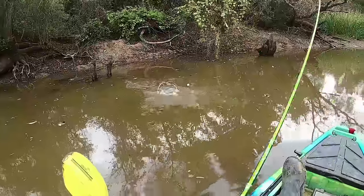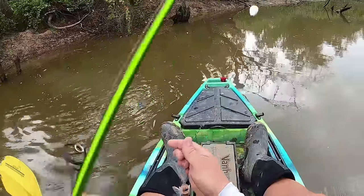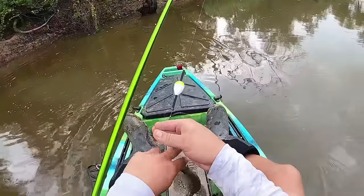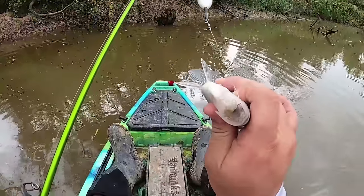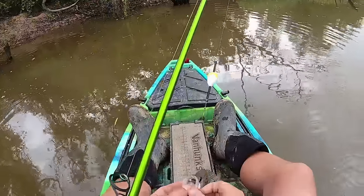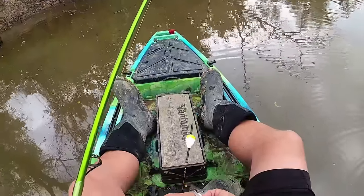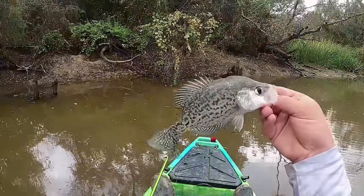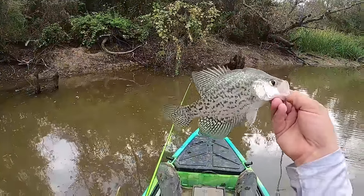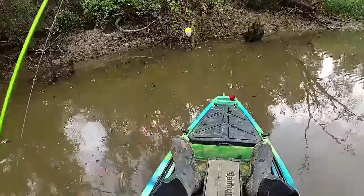There he is. Oh, black crappie, guys. I don't think you're gonna keep, but a little black crappie. Guys, look at that Slab City. I mean, not a big fish at all, but he definitely wanted it. Not a healthy looking sucker. Black crappie. We'll put that back in the creek.